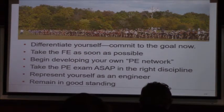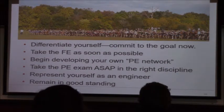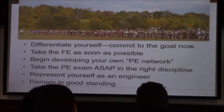When you get the annual, or I say every other month, engineering newsletters, you see people called in by the engineering boards. It's usually for this subject, the previous subject, that they're representing themselves as an engineer, and they're not PEs, which makes it really difficult then to become a PE.